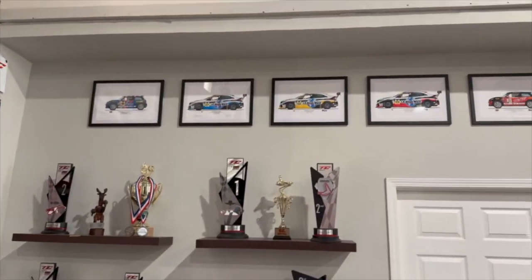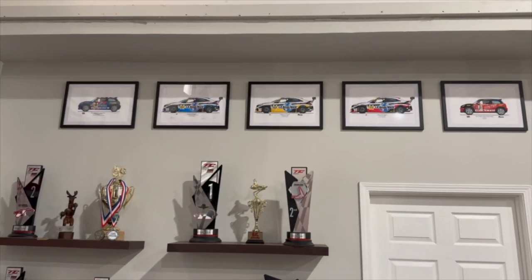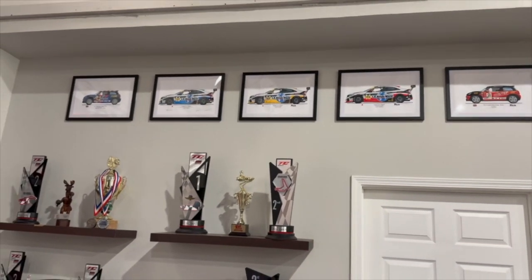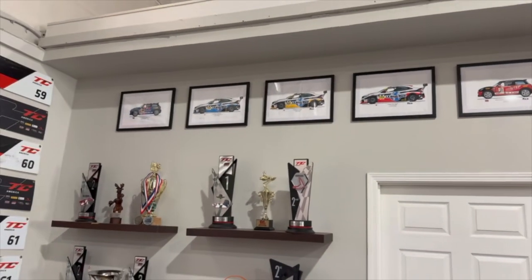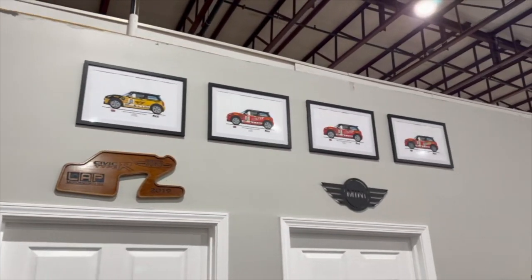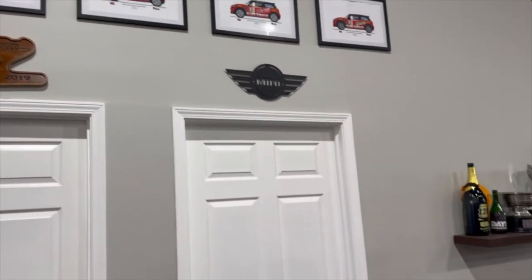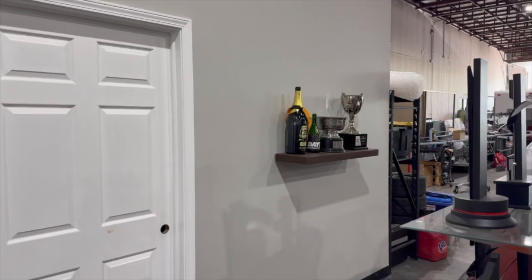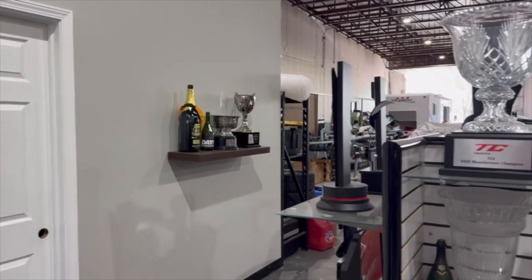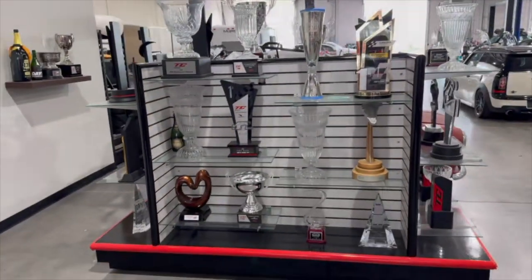Yeah, a couple of the race cars we've had through the years. The 3 TCR cars we ran in '19 and '20. The Minis in IMSA, and then some of the Minis in SRO. Daytona trophy there in the middle. Watkins Glen champagne bottle. I love the champagne bottles from Watkins Glen. They're huge. And then a few of the trophies.